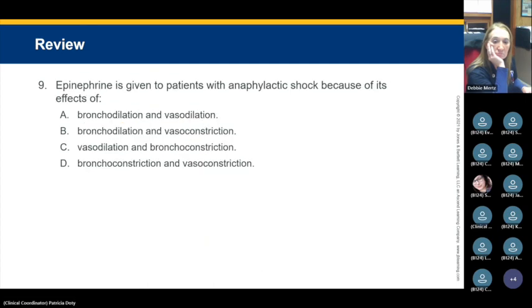All right. Number 9, epinephrine is given to patients with anaphylactic shock because of its effects of A, bronchodilation and vasodilation, B, bronchodilation and vasoconstriction, C, vasodilation and bronchoconstriction, or D, bronchoconstriction and vasoconstriction.